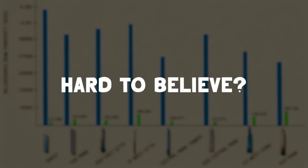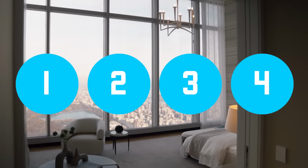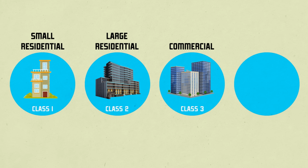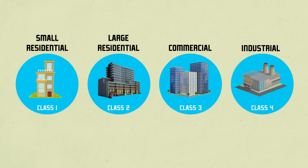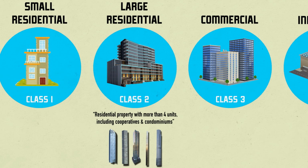Hard to believe? Well, New York City property taxes are based on 4 different categories. There's small residential, large residential, commercial, and industrial properties. Billionaires Row apartment complexes, like 159 for example, fall under large residential as they are typically owned by a single family or individual.